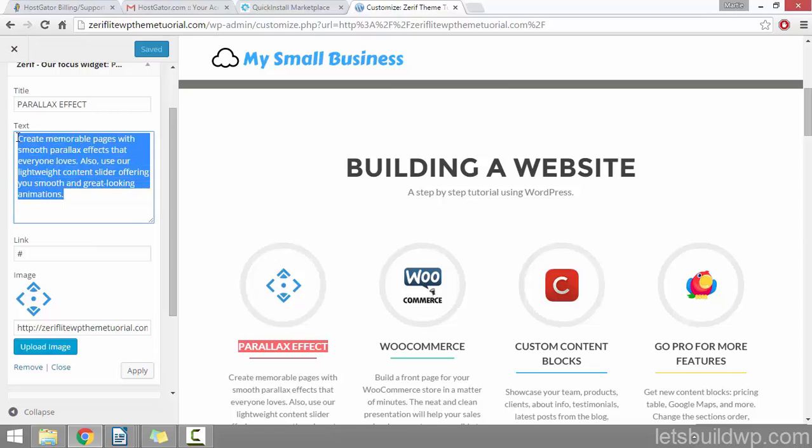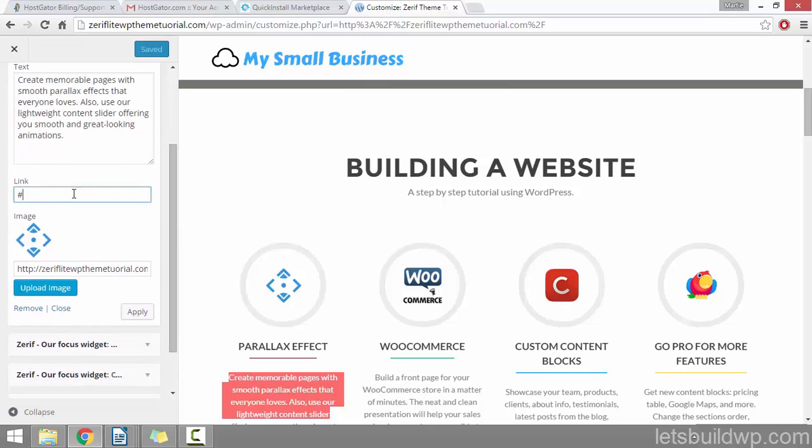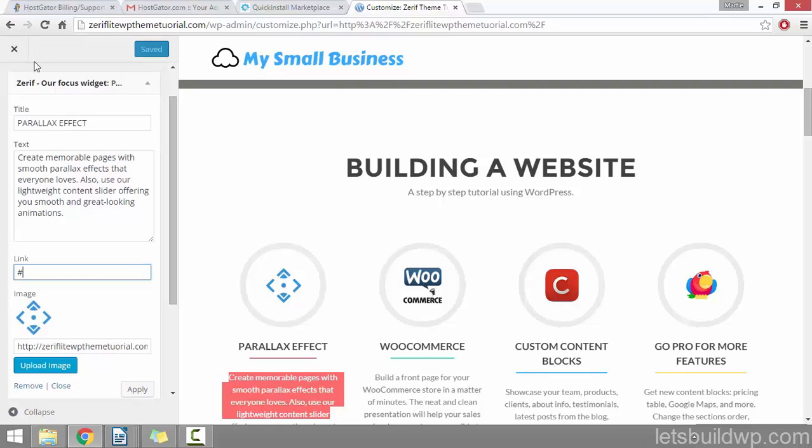Then there's some text that appears, which is here. Then underneath there's a box to insert a link, which is whenever someone comes along and clicks here, this will bring them to a different page. Then underneath there's the icon, which is here. So all we need to do is change the title, the text, and the image, and then later on we're going to come back and we're going to add our links.